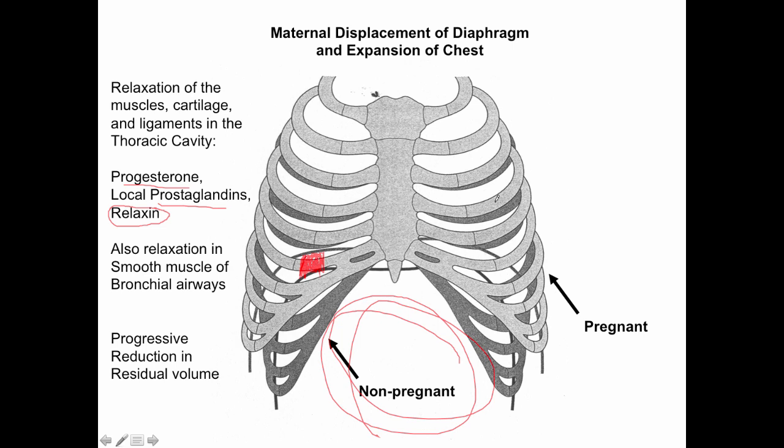Okay? So in addition to the rib cage widening and expanding, you also have relaxation of smooth muscle of the bronchiolar airways. Okay? And that bronchodilation increases ventilation throughout the lungs, especially to those smaller airways, which ends up reducing residual volume. Okay. So all of this relaxation of muscle and other tissues is a result of progesterone, local prostaglandins, and relaxin. And relaxin is going to come in again.